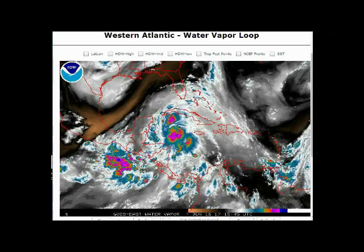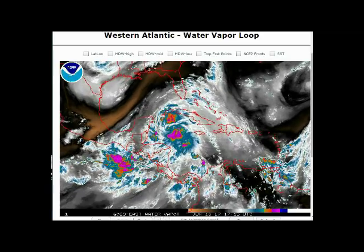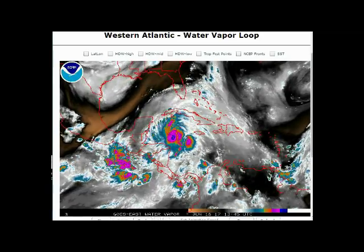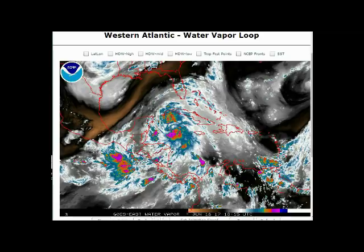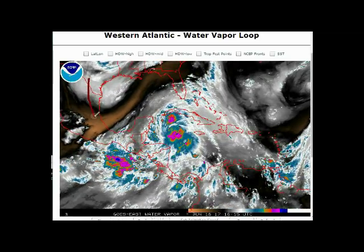So here's the water vapor loop of the western Atlantic basin, and you see some troughs and some wind shear going on here. First of all, we have a deep trough out here, and you can see that the dry air and the flow is off to the southwest in advance of what could become our next tropical depression or storm, which is 93L. And then out here in front of 92L, we also have another sharp trough causing southwest wind flow.